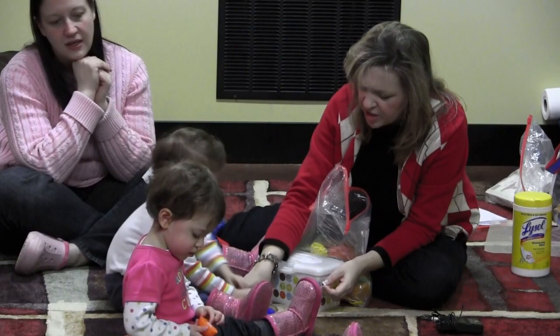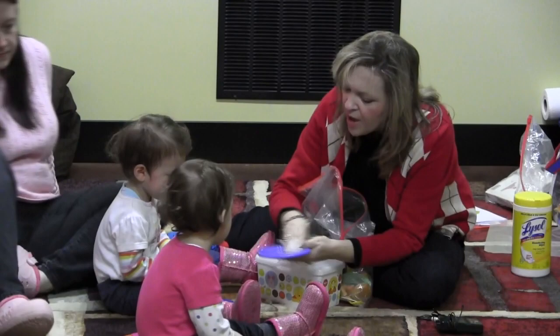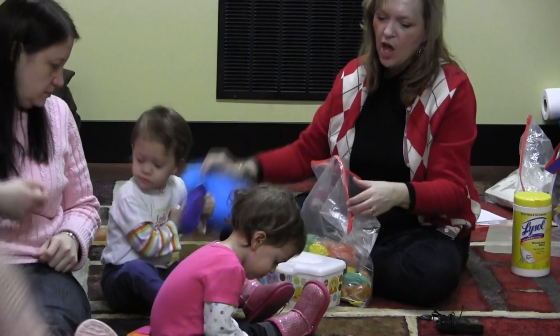This is the way. Don't put it in your mouth. This is the way we wash the dishes. Wash the dishes. This is the way we wash the dishes early in the morning. Wash, wash, wash. Are you washing your dishes? Don't put it in your mouth. Oh, you put the orange on your plate.